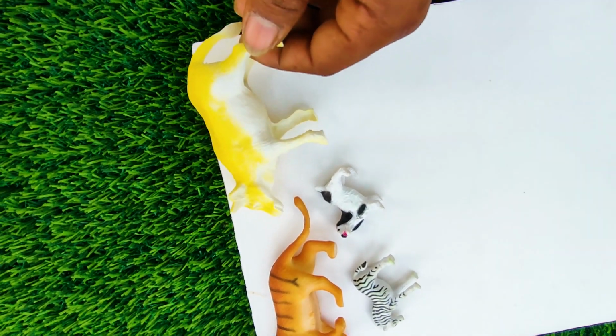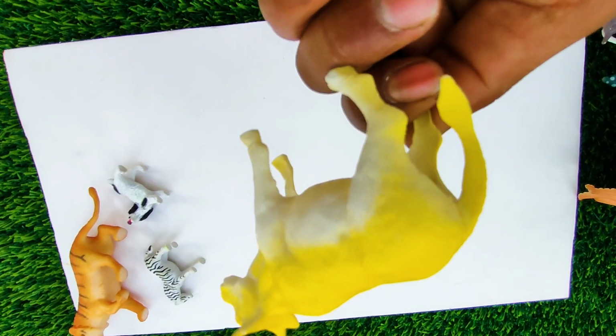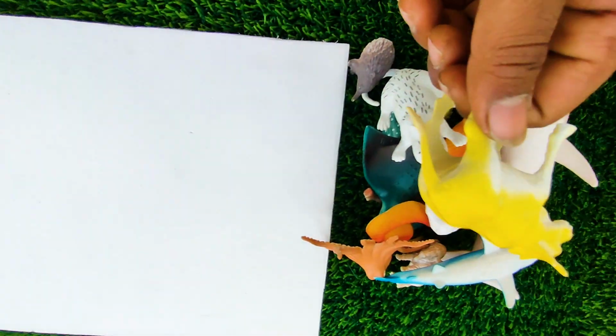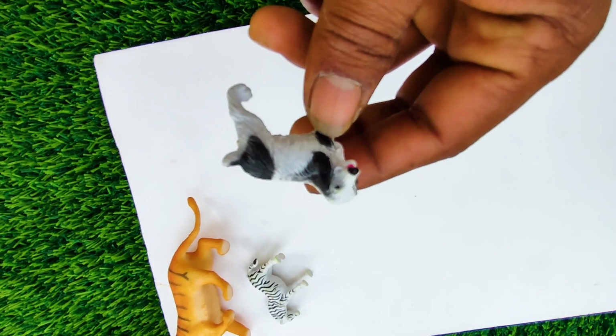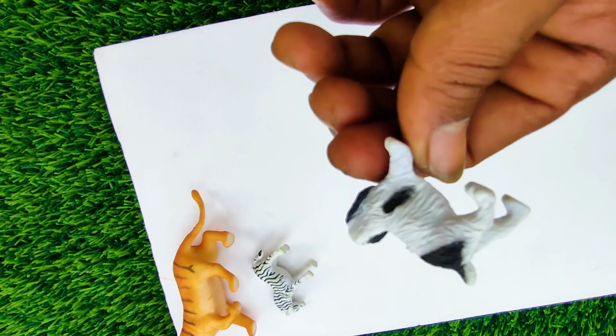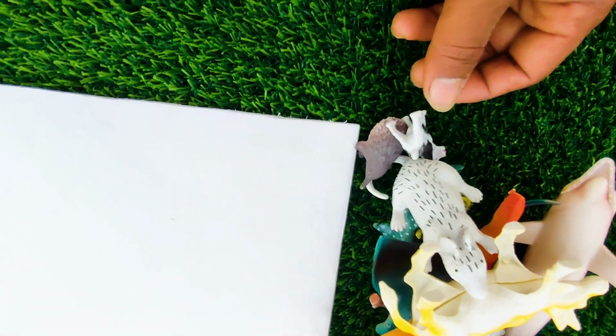And next one, wow, this is a cow. Yes, this is a very nice color combination cow. So I collect this one at my side here. And next one, wow, this is a baby dog. See, this is a black and white color combination baby dog. So I collect this one here.